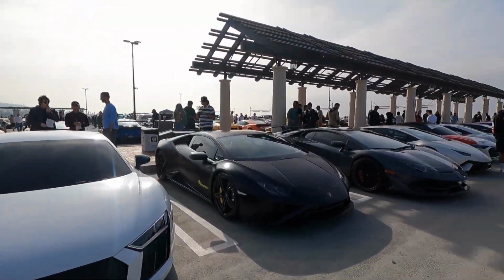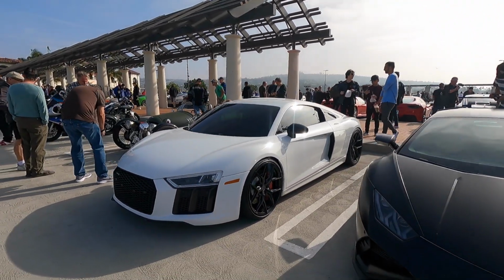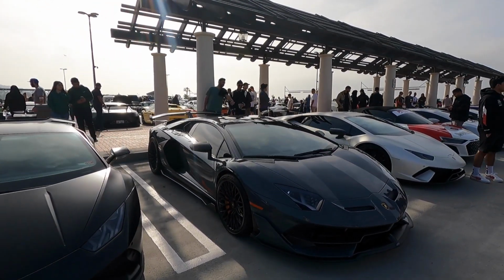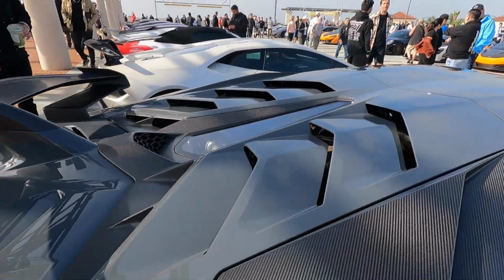So Sheepy Race decided to bring out a bunch of their cars today. Probably about 10,000 horsepower in this lineup between the 6 cars. All of these are going to be twin turbo kits that they offer. Ridiculous Aventador SVJ that was brought out, finished in Grigio Telesto. Probably right around 2,000 horsepower, I'd imagine, if it's anything like the Gentani kit.